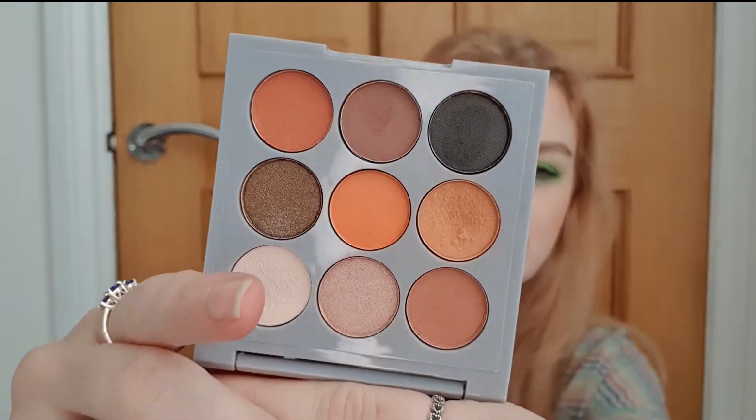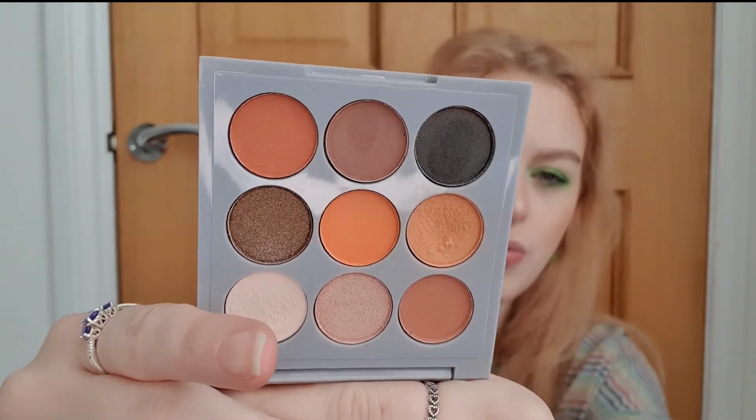Next up is Bang Beauty. This, I don't know how long this has been in. I feel like it's 3 months, because I think last month I did mess up on my tally, and I've used this 13 times. So there is quite a big dip in it now, actually. I will do a swatch.